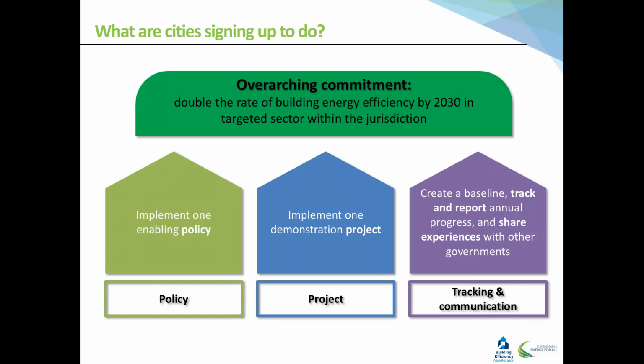These policies and projects are defined by the cities according to the priorities that they have, and that work with the projects and policies that are already ongoing in that city. And the global organizations provide that expertise to help them accelerate the implementation and hopefully do it in an even more sustainable way.